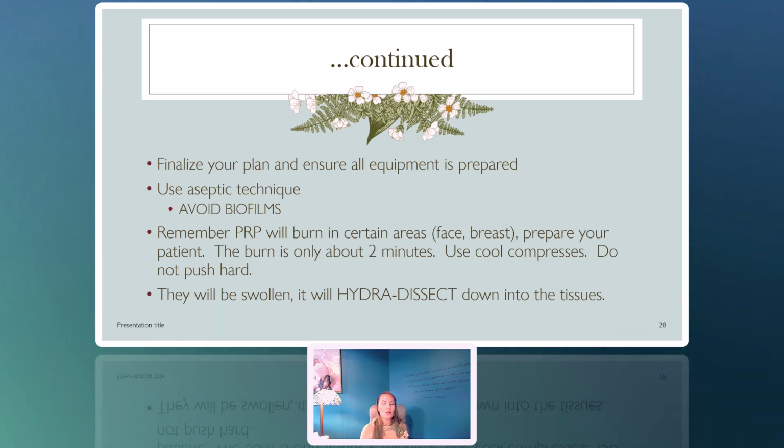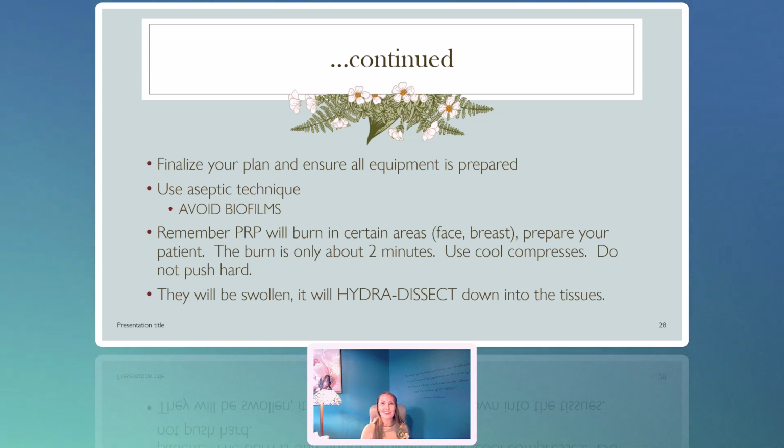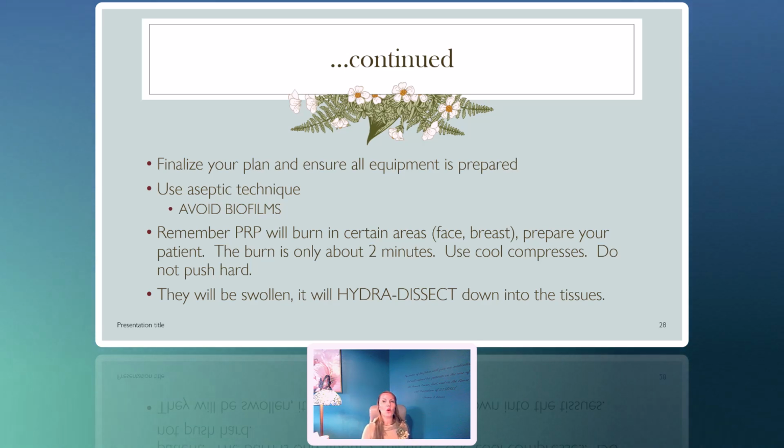Now, I'm not a super fan of using a lot of cool compresses because I need that inflammation in those tissues in order for this to work correctly. So, if you're going to use compression and it's cold, use it for just a few minutes. The sodium bicarb will help to buffer out some of the sting. So if you're using sodium bicarb, you're going to notice not as much of a sting, but you're not going to get that great thickening agent as you would with the calcium. So keep that in mind.